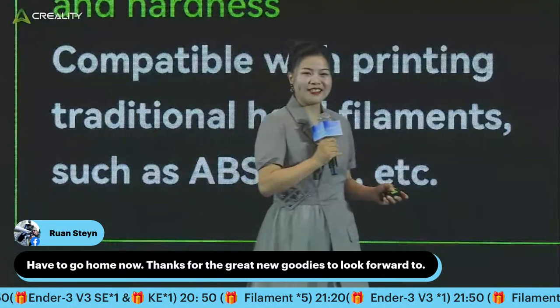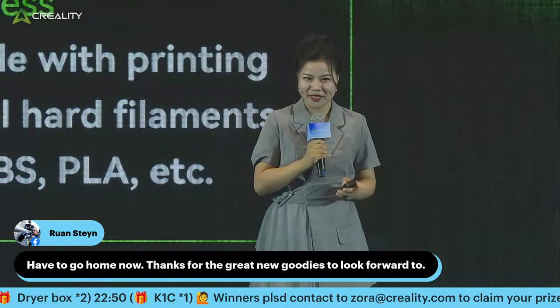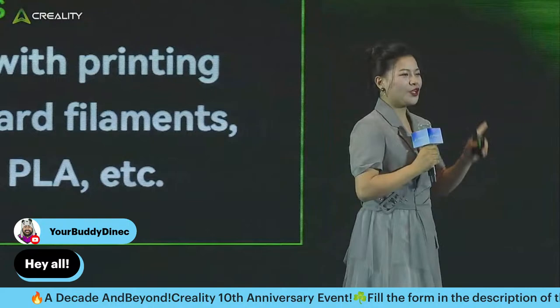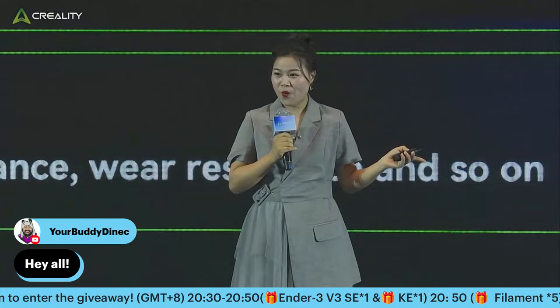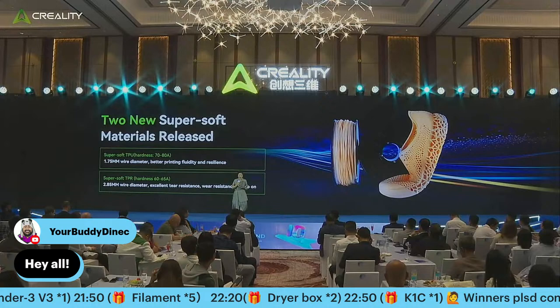Second, it can achieve high-speed 3D printing, which used to be 30 millimeters per second but now can reach up to 150 millimeters per second. It's up to 5 times faster. Third, it can also print hard materials such as PLA. So you need only one extruder to achieve both soft and hard 3D printing. For soft printing, we launched our new super soft materials. They are TPR and TPU. With this super soft material, you can print soft products without any problem.